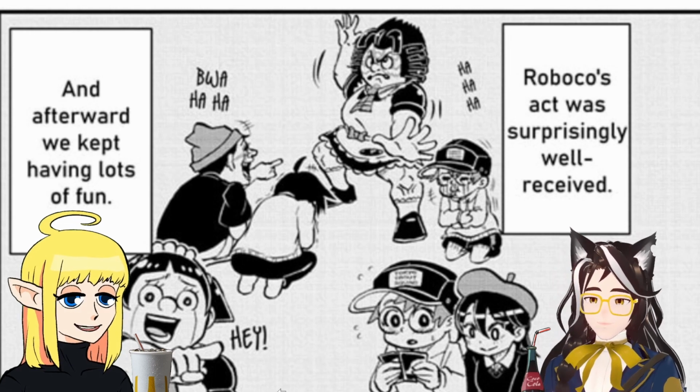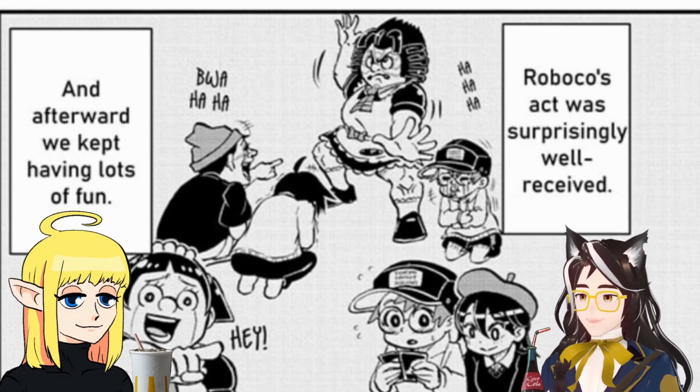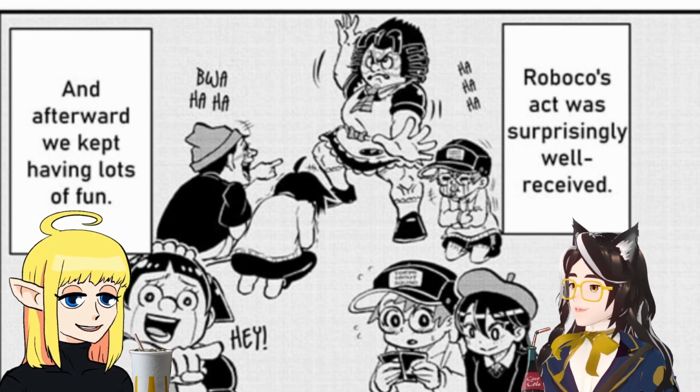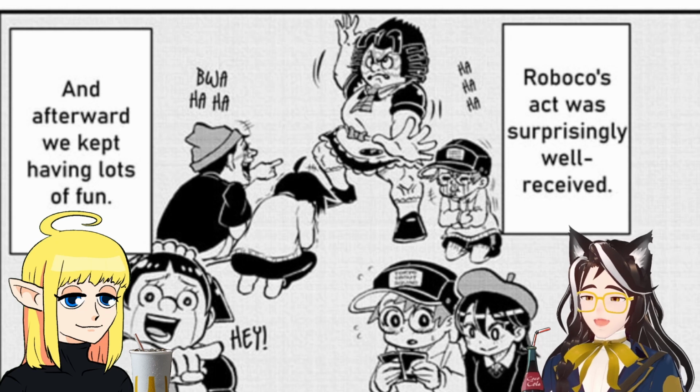This one, I titled this panel "Tell Don't Show Mistake." Yeah, because it's exactly what Akane-banashi is doing. It just says Roboco's act was well received. It's like, oh, sure, by them, but we didn't get to see all of it.